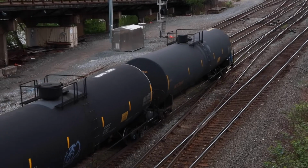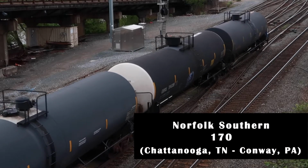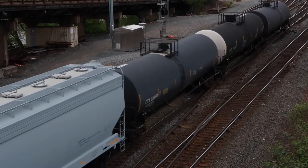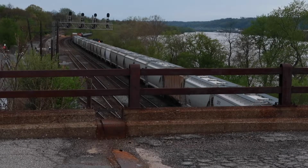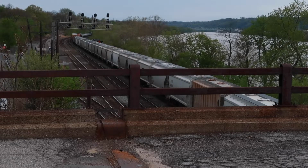However, it turned out to be NS Train 170, a Chattanooga to Conway daily run that seemed to be backing into the yard. We're not entirely sure why it was doing this. It might have just been backing in so we could cut the power and yard jobs could take care of the train or something like that.